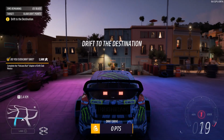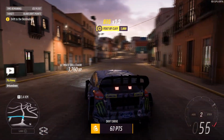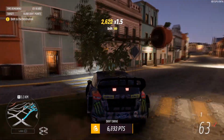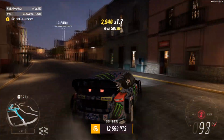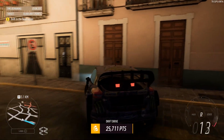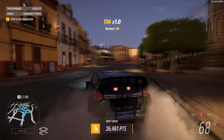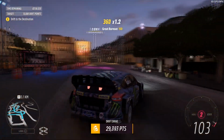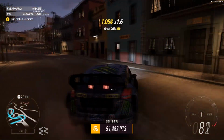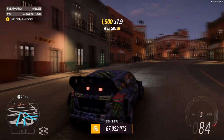Just turn it... Or just go straight down the stairs. This is Mr. Kenneth Block's Hooligan Gymkhana 10 Ford Focus RS RX. 2-litre, turbocharged, front-mounted engine and all-wheel drive. There's only the one seat, so I will be the voice of you ahead.